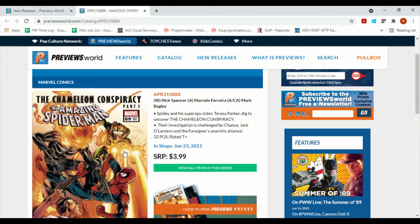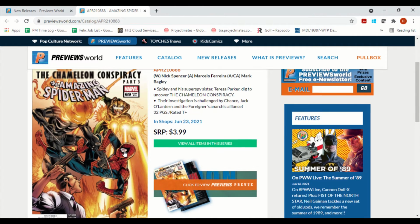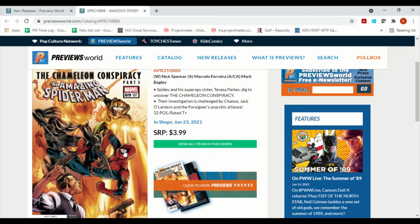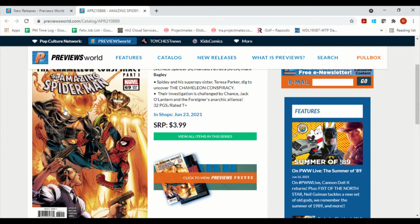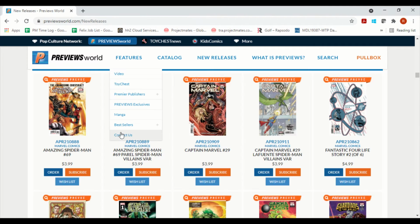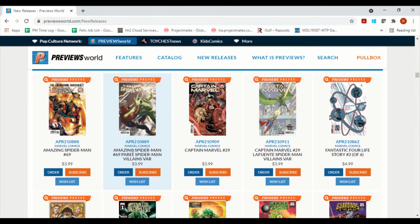Spidey and his super spy sister, Teresa Parker, dig to uncover the Chameleon conspiracy. Their investigation is challenged by Chance, Jack-O-Lantern, and the Foreigners and Arctic Alliance. So that's a pretty cool cover right there. Chance and Jack-O-Lantern on there. That's probably the cover I will pick up. I like the Villains cover, but I think this one was just a little bit better.